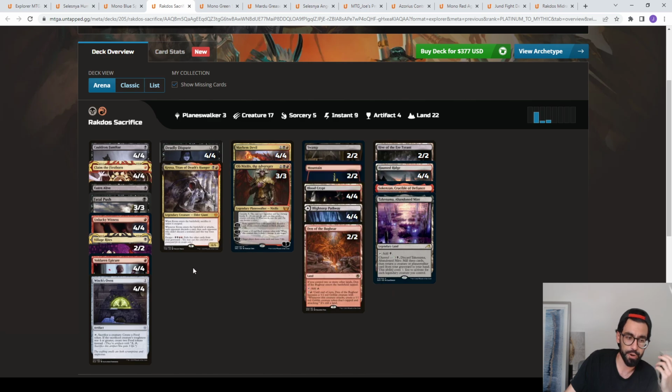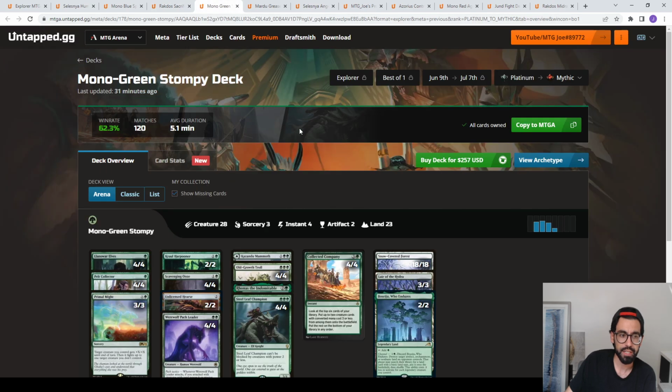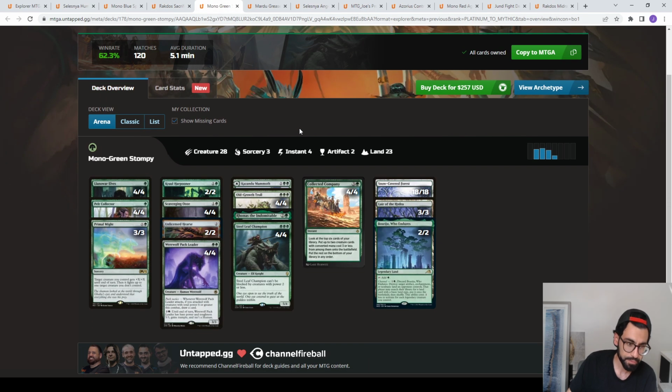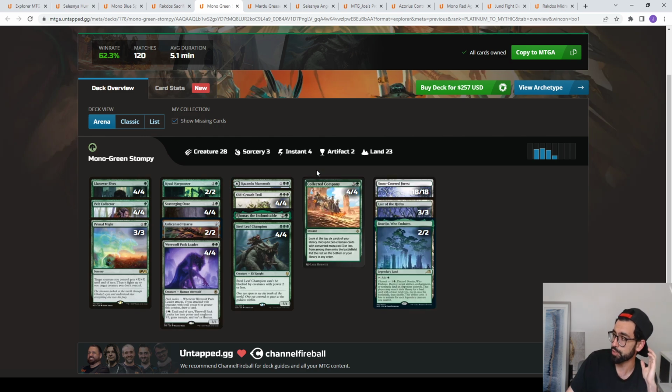Mayhem Devil, the works. Lots of just ping things. And I got him just wrecked by Eden Alive recently, it feels like. Seen an upshift in this card being played. So yeah, next deck, Mono Green Stompy Stomps. So it's another Collected Company deck. A lot of these green-based creature decks are Company decks.